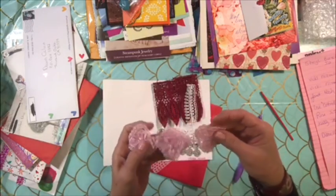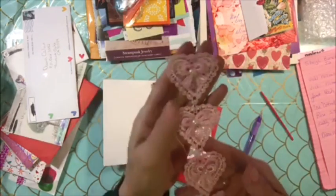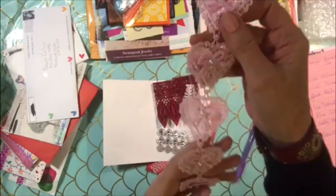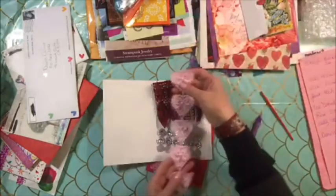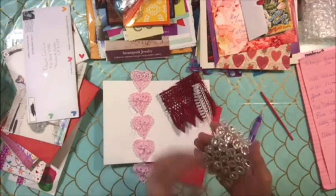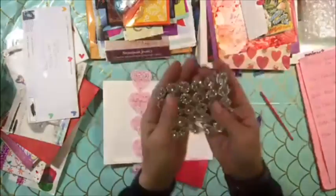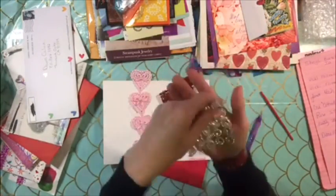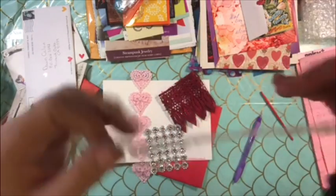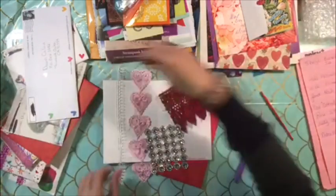Oh, look at all this goodness. Oh, look at these beautiful little hearts. Oh, that is so sweet. Oh, I love these, Diane. Thank you so much. Those are absolutely gorgeous. And look at these fun blings. Where'd you find those? I don't remember seeing these anywhere. These are fun. And some beautiful little trim with a little tassel-y kind of look to it. Isn't that fun? Oh, Diane, these are gorgeous.